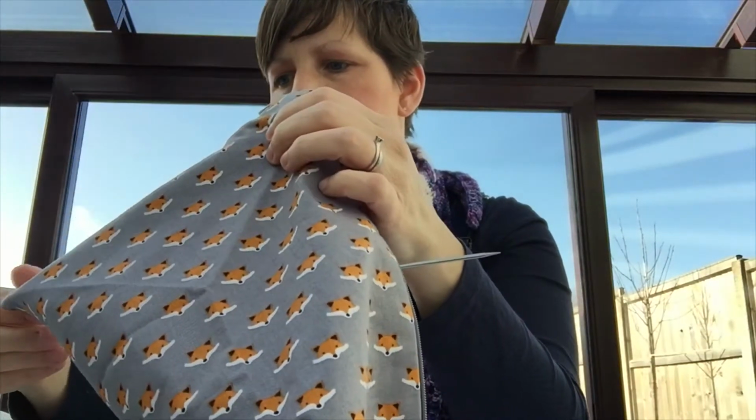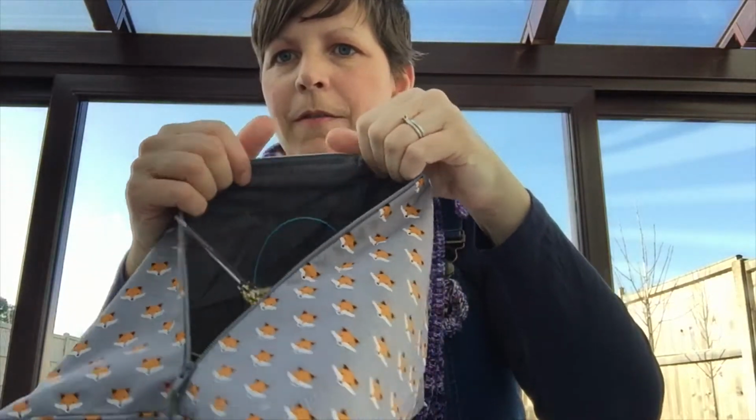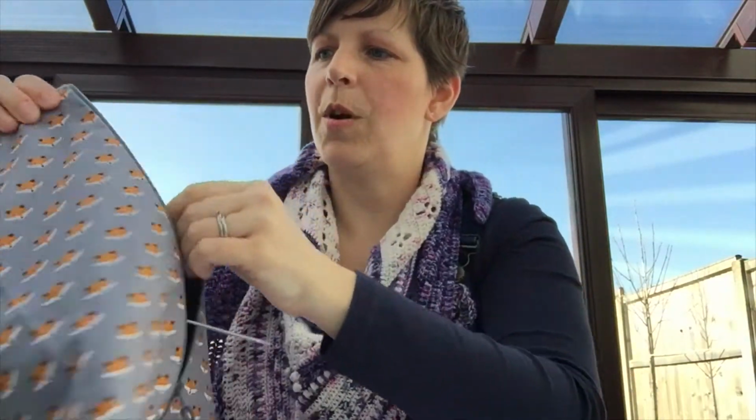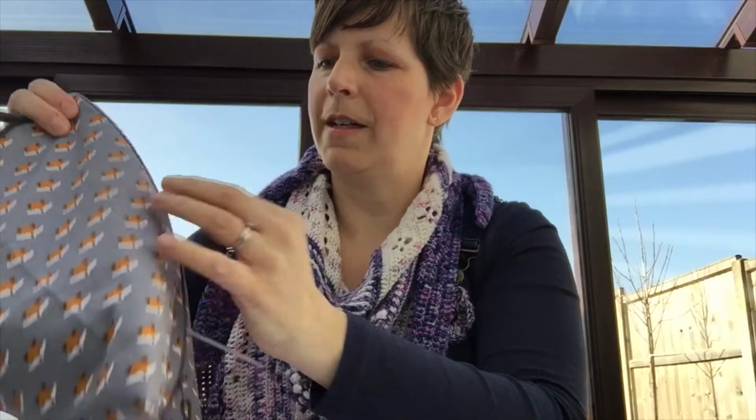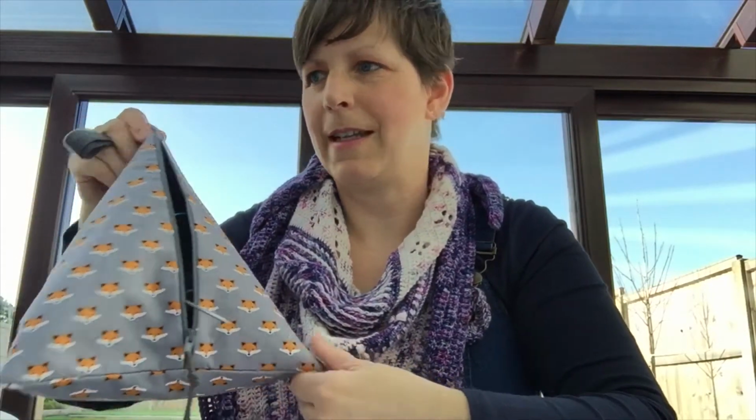And again, they're all housed in this lovely little grey girl pyramid bag, which is just perfect for sock knitting. It's such a well-made bag as well. It's just lovely. I keep looking at it thinking, how has she made that? It's lovely. So that's that.